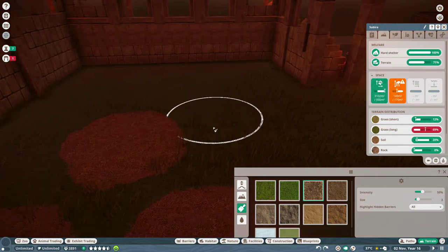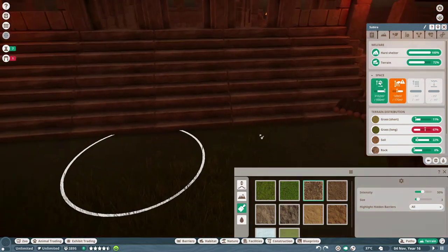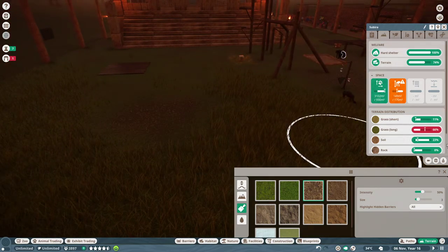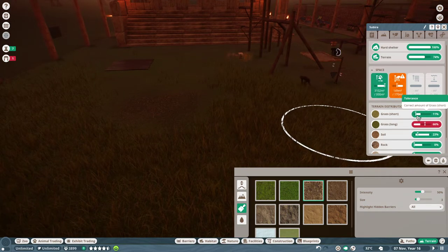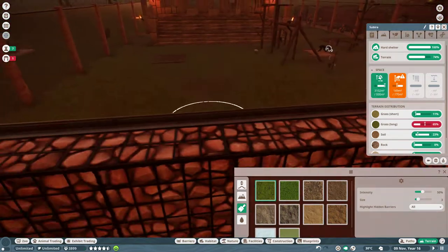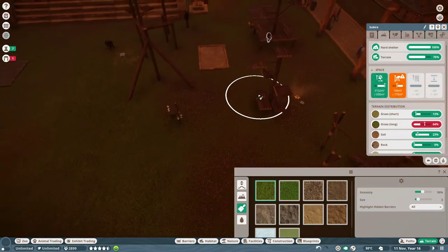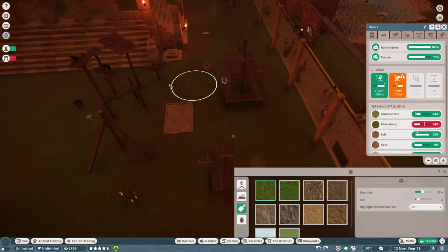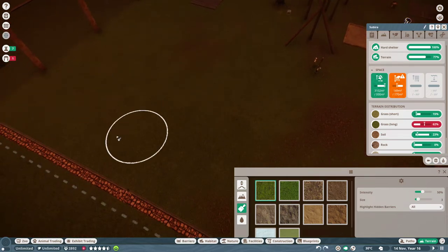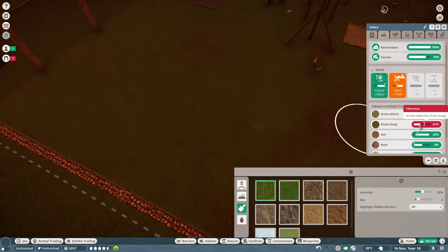Let me change all of this stuff out of here. Could use a little short grass. Whoa. This never goes down.